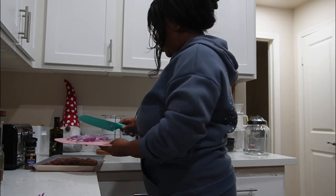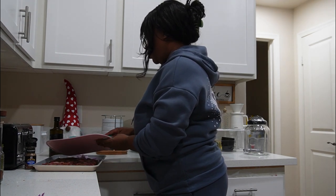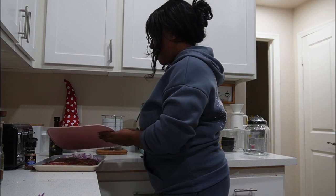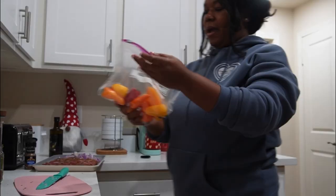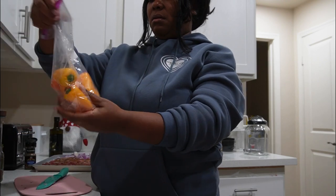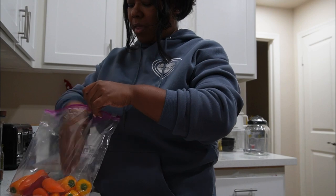I'm gonna just put this, I think, on the side. And I'll probably drizzle a little more olive oil on there, on those veggies, so they can really simmer and do their thing. I have these peppers, so I hope they're still good. I don't think it's been quite a week since I bought them.